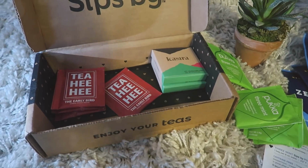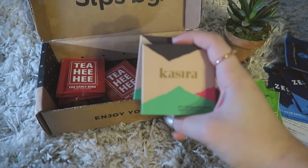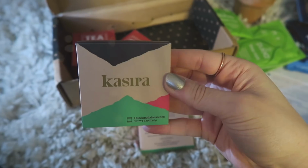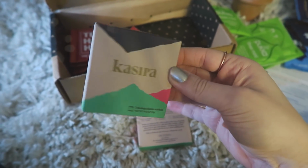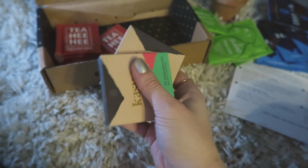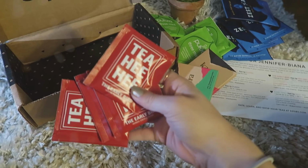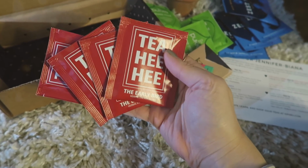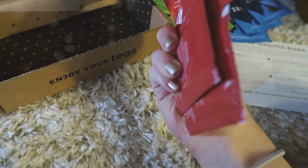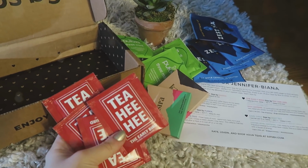Oh my God, okay. Ooh, these come in a whole box. Excuse me, hello, who is this? Two teas in this little box. This is so cute, oh my God. All right, I'm excited for these. Okay, the boxes feel so smooth though, like what? And then we got the tee-hee-hees, which I love, that's so me. And this is the early bird, so this is the one with high caffeine. Super duper excited.